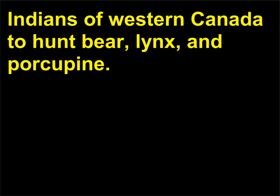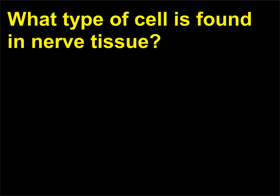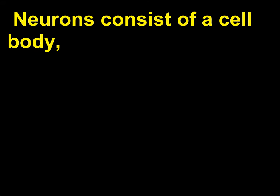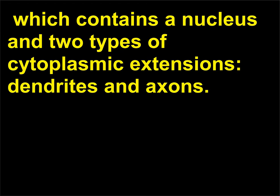What type of cell is found in nerve tissue? Neurons are specialized cells that produce and conduct impulses, or nerve signals. Neurons consist of a cell body, which contains a nucleus and two types of cytoplasmic extensions, dendrites and axons.